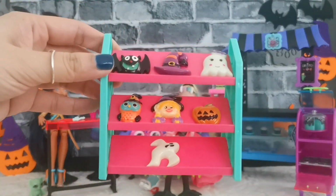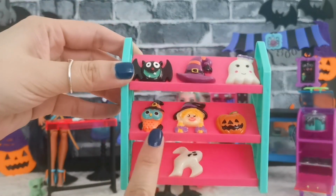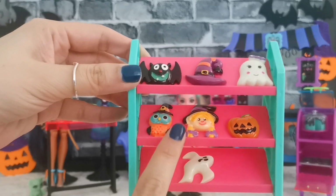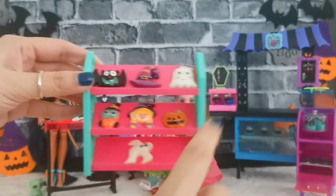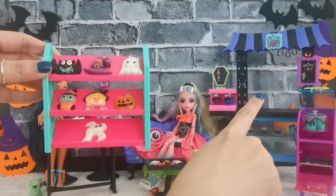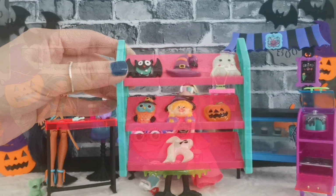And also, I have this display over here where I bought extra of this clay Halloween theme items to look like they are cookies. So I'm going to just mount it over at this area over here so that it looks more full.